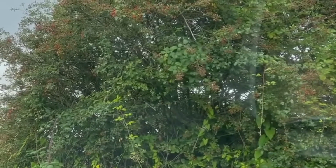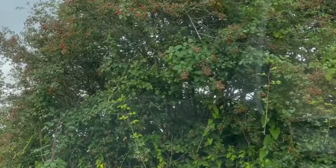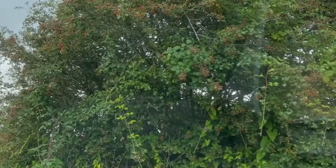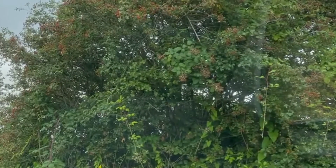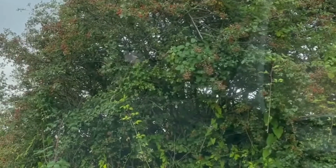Seems a strange time to build a nest, considering we're in mid-August. I don't know if wood pigeons breed all year or this is his second lot. He's picked a good home because there's lots of blackberries in that bush, so presumably his babies will have lots to eat.